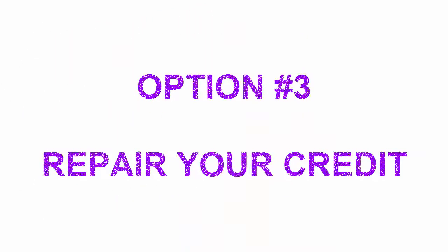Option number three, get your credit fixed and restored so you can qualify for a better quality apartment in a nicer neighborhood. I suggest option number three is the best way to rent an apartment with poor or bad credit in Baltimore, Maryland. The problem is, how do you do this? There's a ton of information out there to help you, but you don't have time to read and become a credit expert, and then you probably will mess it up. So let the professionals help you.